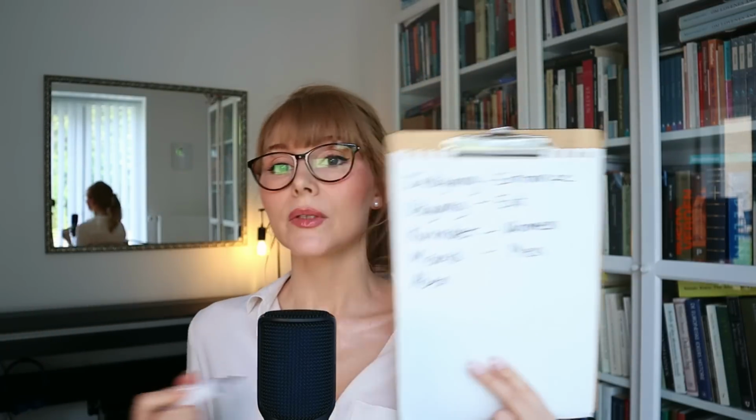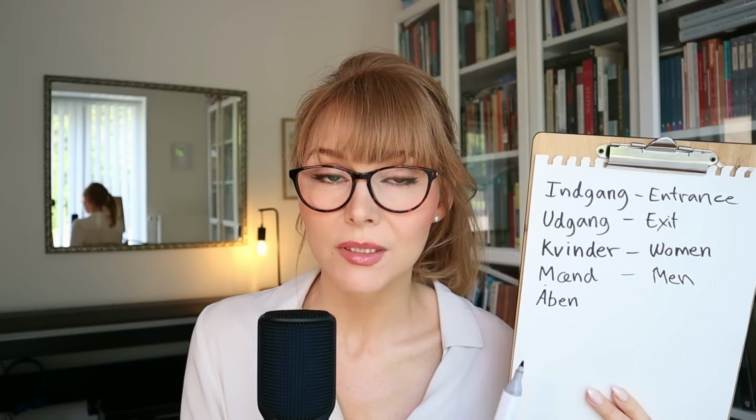And another sign that you will probably see around town hanging on a door is the word åben, which means open. So we'll write it down. Å, B, E, N. It's not O, but that's also one of the letters that we have, which you don't have in any other alphabet. Å. So that means open.